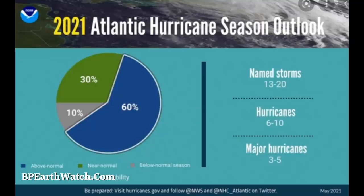And this chart is also saying that this year, the 2021 Atlantic hurricane season, should have 3 to 5 major hurricanes, 6 to 10 hurricanes, and 13 to 20 named storms. But the chart on the left, the blue section of this pie chart, is saying 60% above normal. Bottom left, the little blue square there, 30% near normal, and 10% below normal. But again, here, 60% of an above normal season. The heat is going to be a major factor.